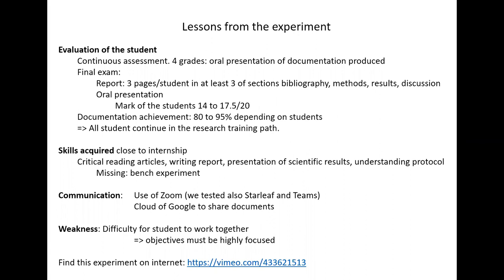the students are remarkably good. Concerning the evaluation of the students, we decided to keep the same evaluation as for an internship, that is continuous assessments with all the documentation produced and oral presentations during the intermediate meetings. So this was good. This was a nice opportunity to test students. Then they had to write a report and make an oral presentation.